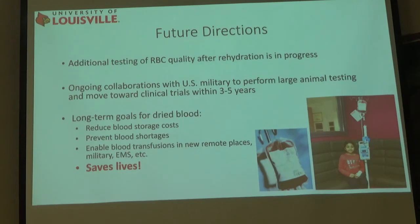I didn't mention, they're actually using this trehalase already in clinical trials for platelets. They're drying platelets as a powder with trehalase. They're working on improving the process. Right now they have a different process that doesn't use ultrasound and probably could be improved. But either way, they've made enough progress that they're able to do clinical trials.